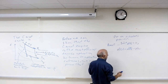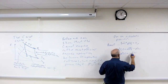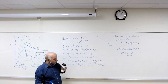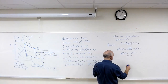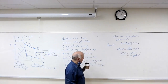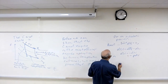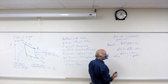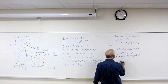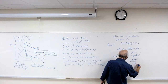dU equals minus dw. And how can you write dw? Equals minus PdV. And how can we always write dU? As m cv dT. So I can solve this for dT. So this tells me dT is minus PdV over m cv.